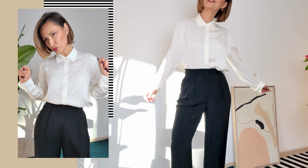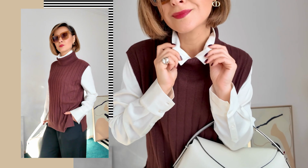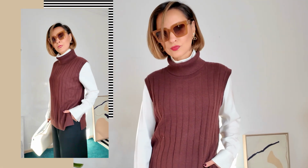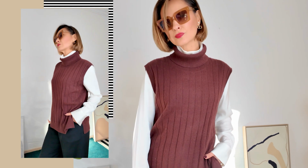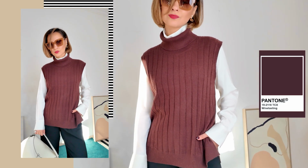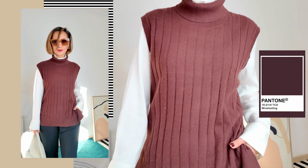Here I'm showing you a full look from Lily Silk, and I am wearing a silk blouse, a beautiful wardrobe staple that works effortlessly as a standalone piece for dressing up your outfit, especially for a night out, or as a layering piece for a more casual everyday vibe. Turtleneck, sleeveless cashmere vest, and this unique brownish, purplish shade is much deeper and richer in real life compared to how it looks on camera.